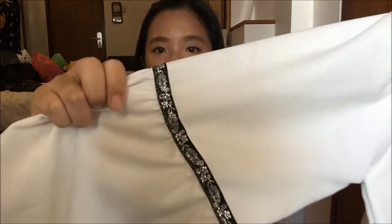I like this because, as you can see, there are nice patterns on the sleeves. And this was 2 for 300 baht, if I'm not mistaken. The next thing I got from Pratunam is baby dresses, because my friend asked me to buy them for her niece there, since it's cheaper.